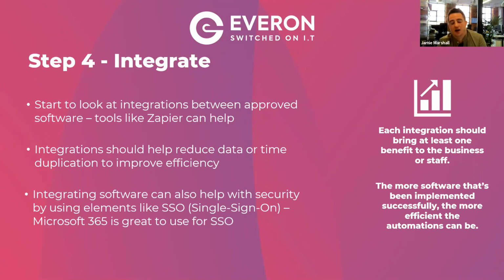The other big win you can have with integration is security. There are more and more strict password requirements for every different app and solution that you use nowadays, and it's hard to keep track of all the different passwords you might be using. You could use a password manager for that, but you could also look to integrate the apps and make use of a single point of security.